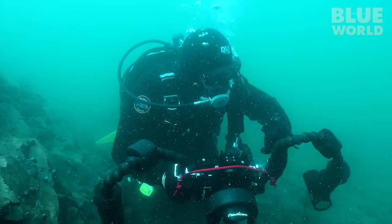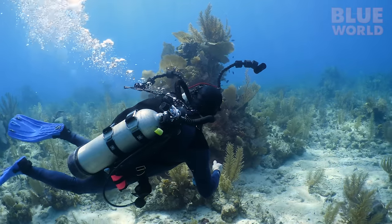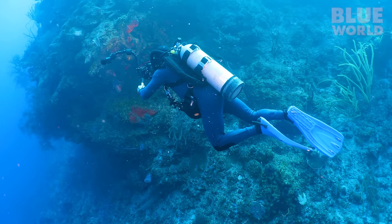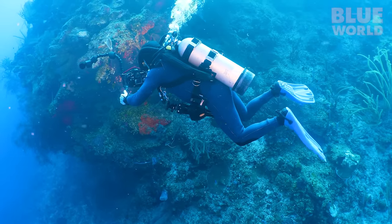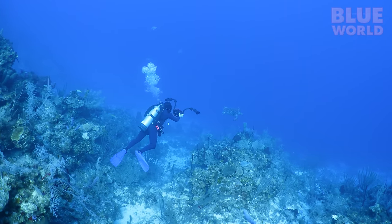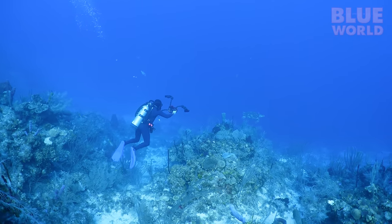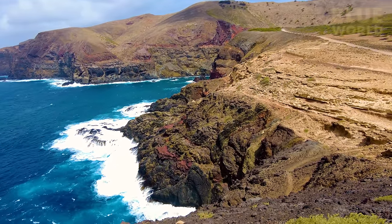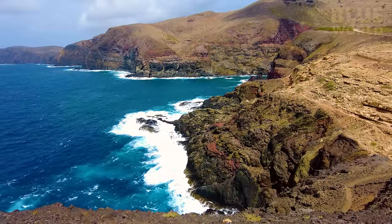I love diving all over the world. Cold water, warm water, fresh water, and salt water. But I have to admit, sometimes I really want that nice, warm, blue tropical destination with great visibility and cool stuff to see. There are lots of places that fit that description, and today we're visiting one you may not know about, the hidden gem of Porto Santo, Portugal.